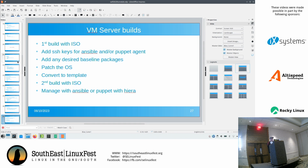And this is an example of how I build the servers, where I use the ISO to boot with, and then I put all the configuration in there that I want for my server, and any packages I want, if I want a Puppet client on there. So I do that in stages.